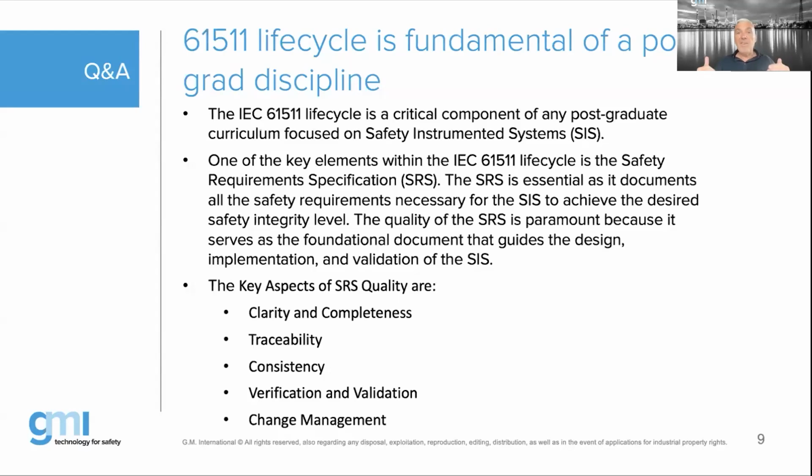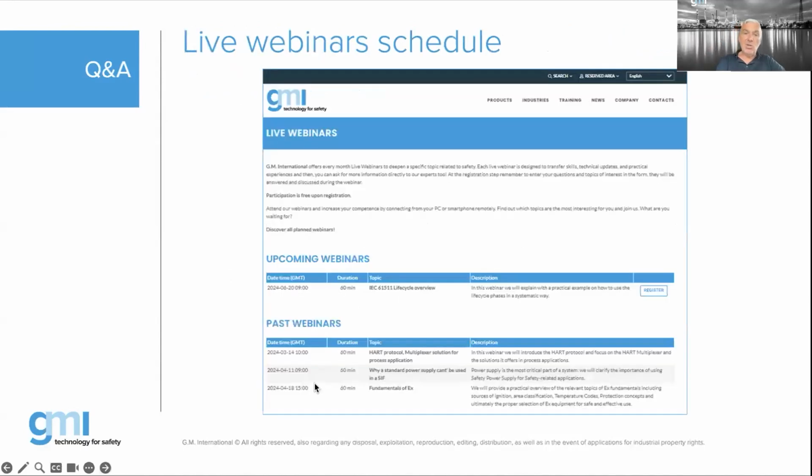The question is, will every engineer think about the same definition the same way, and will they all have the same subjectivity? That is the real essence of having a good quality safety requirement specification. It will be essential as a document of the requirements necessary to achieve your safety integrity level with your safety system. The key aspects of SRS quality are the clarity of the description, the completeness of your description, and the traceability to documents. Why was it decided to do it this way? What is the reason for that? Then the consistency, which means that your architecture and your loops need to be consistent with whatever is described in your requirements. How have you verified that? How have you validated that? And of course, in the future, you also need to look at management of change.